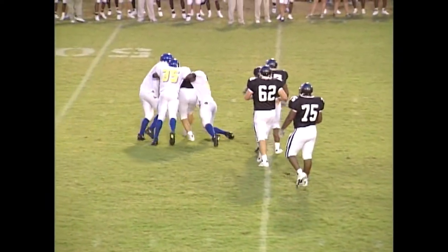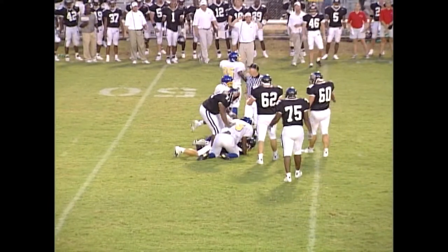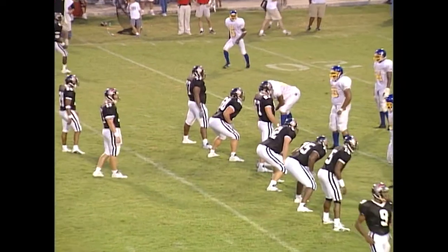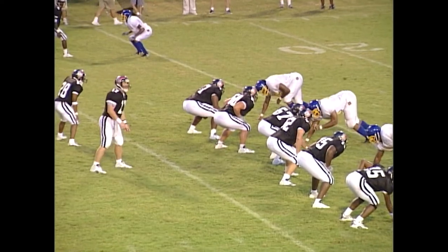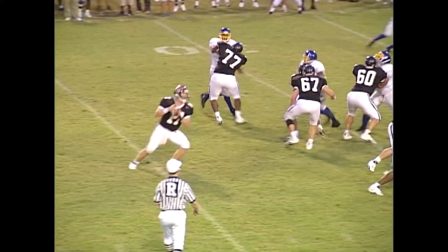He's going to be knocked to the ground again, and they're still going after him. There's a big lineman going in, not liking what he's seeing. The Blazer fans don't like it. That's number four. He's still a freshman as well. Dusty's got to get all the way down to the line.